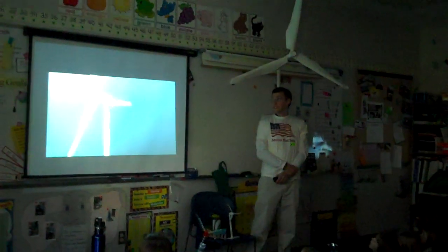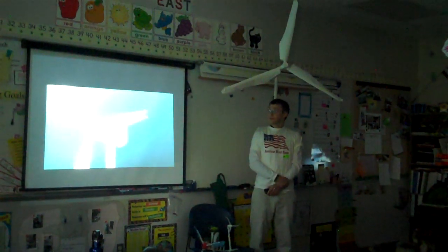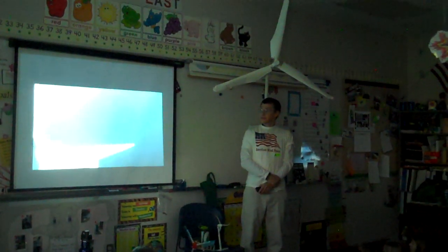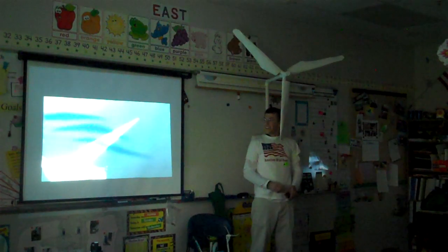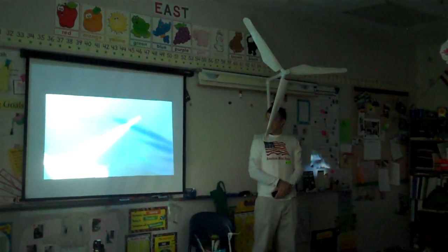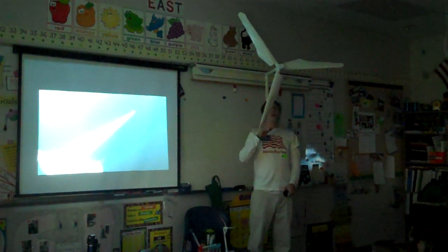Okay, here's how it works. First, a wind turbine blade works sort of like an airplane wing. Blowing air passes around both sides of the blade. The shape of the blade causes the air pressure to be uneven, higher on one side of the blade and lower on the other. And that's what makes it spin. The uneven pressure causes the blades to spin around the center of the turbine.